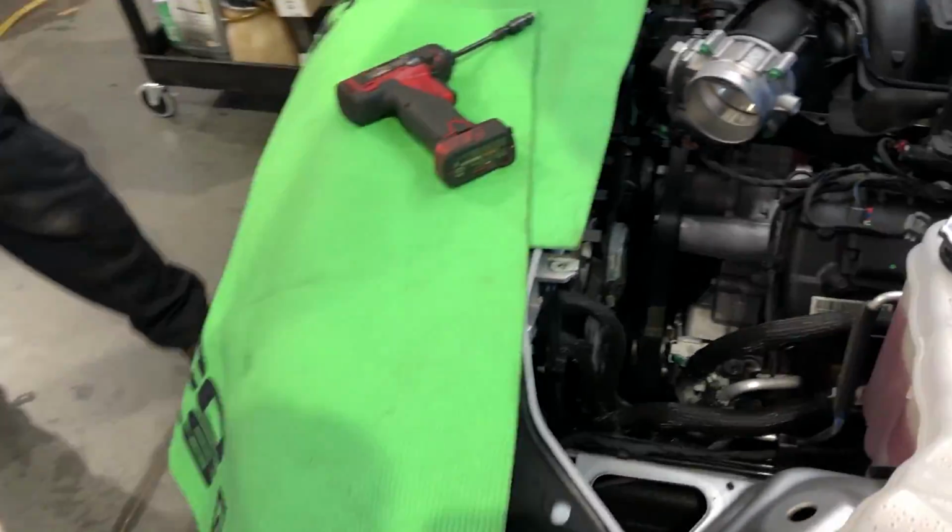And then the rest of the air box comes out just like that. And this is very simple.